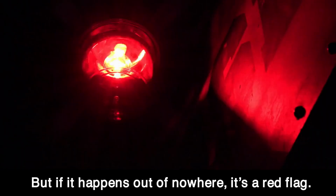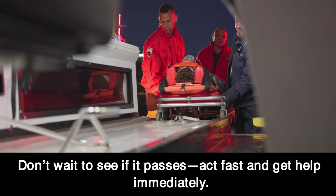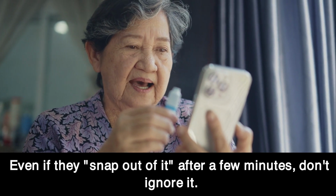But if it happens out of nowhere, it's a red flag. Don't wait to see if it passes. Act fast and get help immediately. Even if they snap out of it after a few minutes, don't ignore it.